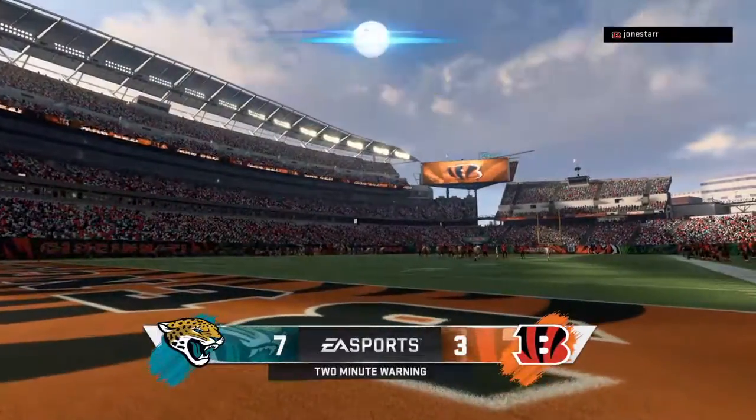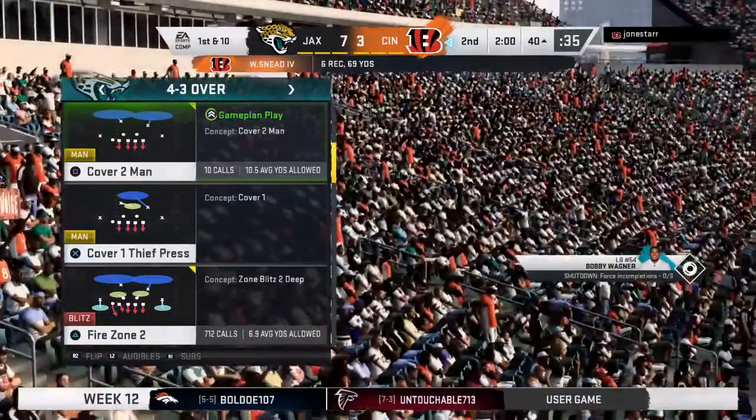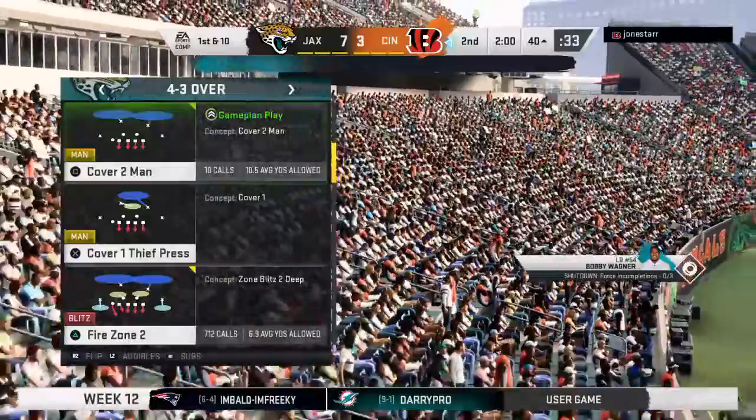2 minutes to play in this first half. 7-3 our score. This offense finding its legs now. Here's another 1st and 10.